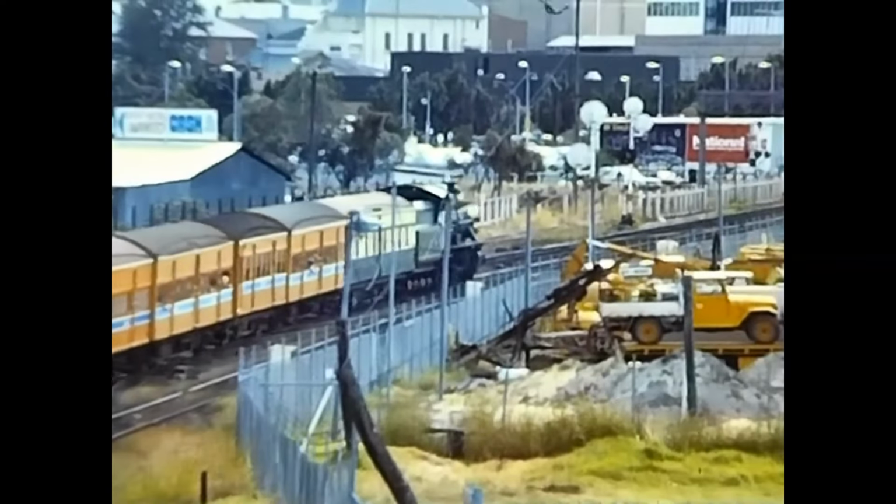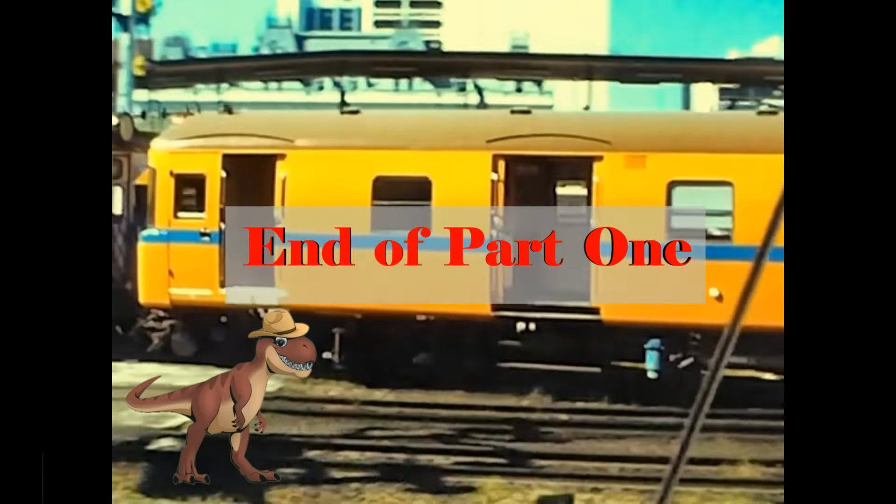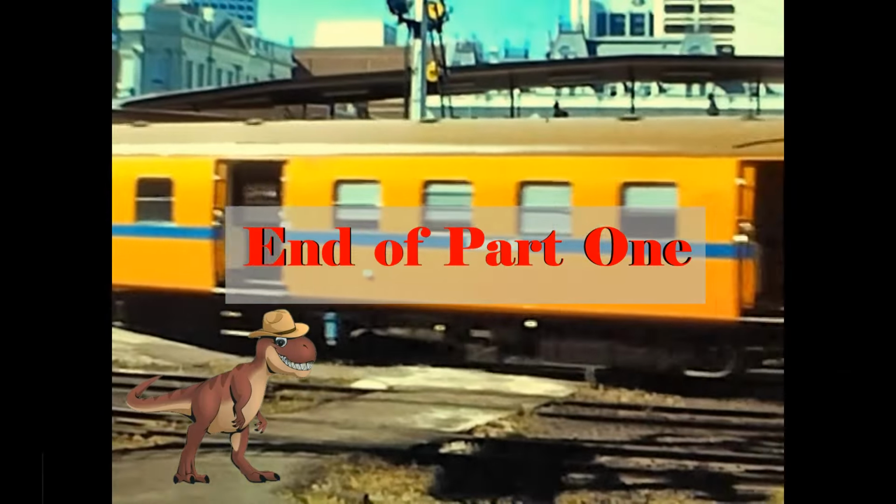This brings part one to an end. In part two, we'll travel out on the Fremantle line, travelling mostly in the cab of an AVG, as well as going trackside to see each station.